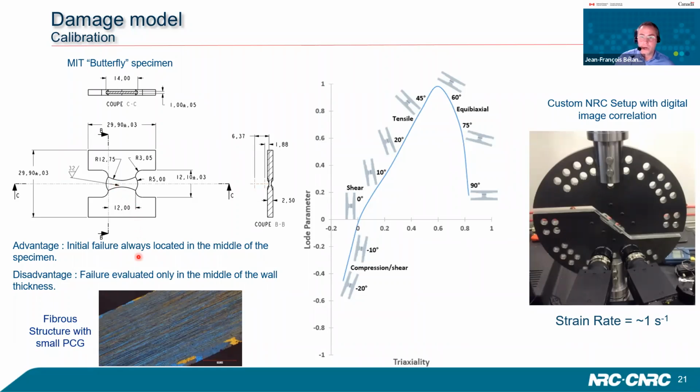However, one primary disadvantage is that the material ductility is always evaluated in the middle of the thickness. For instance, for the 682, it can be a little bit problematic because you have a small PCG, the peripheral coarse grain layer, that will not be taken into account in your ductility model, of course. Nevertheless, to test this butterfly specimen, we built a custom tensile test setup.